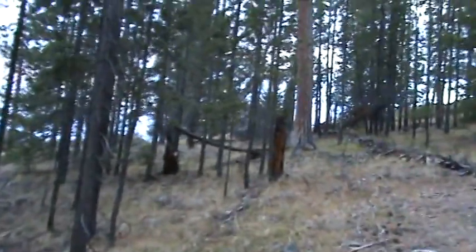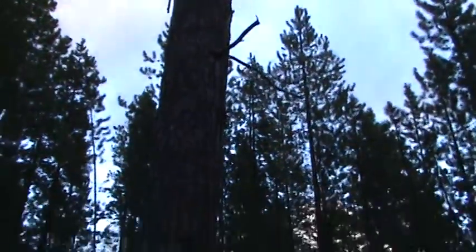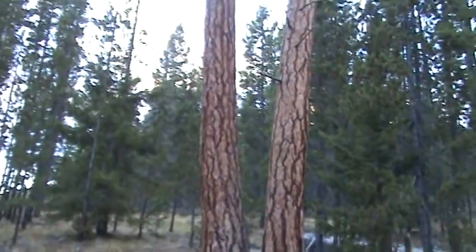Whoops, sorry. Keep my hand up. See, it's all clean area. That's a climbing tree. You can see there's something climbing it. It's probably bear. But look at the surrounding area, it's all been cleaned up. The tudors, there's stuff climbing it.